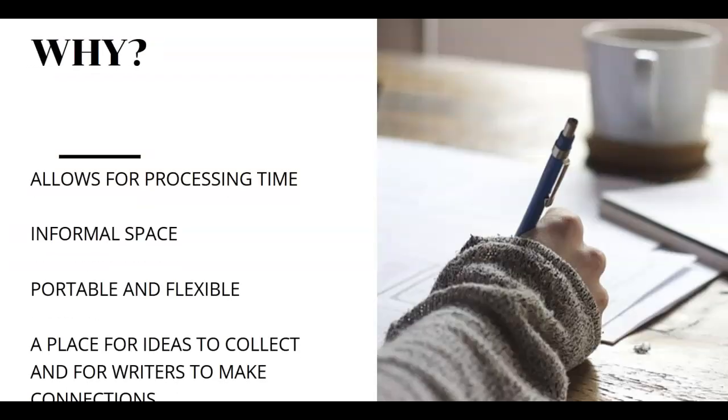Now, why would you do this? Many different reasons. One, it allows for processing time. So if you've got a place where you're dumping your ideas, now you can have that time to think about it before you decide what to do with it. Two, it's an informal space, so it's nothing that you're necessarily sharing with another person. So it can be very informal. You can write it just to yourself.